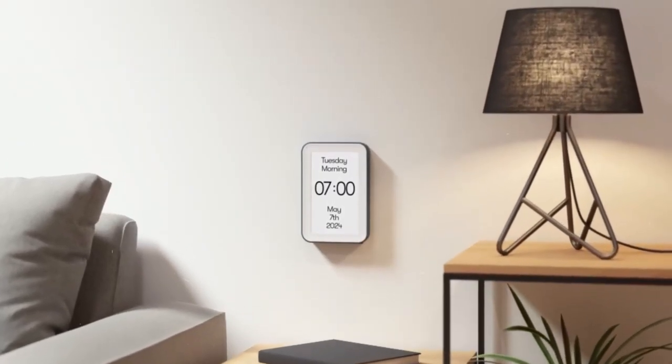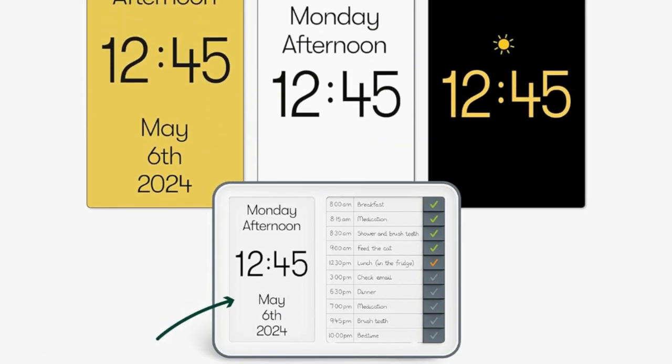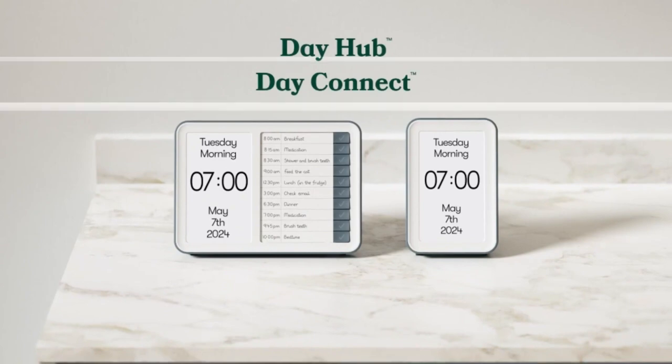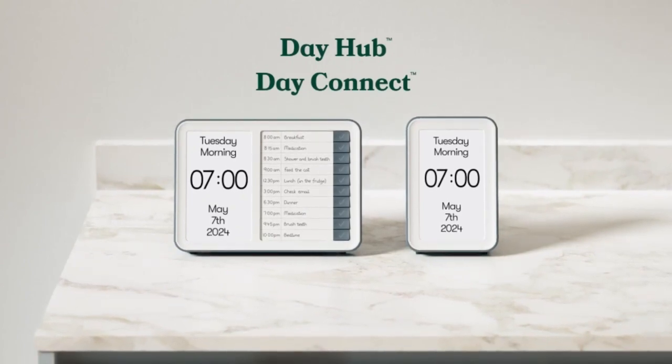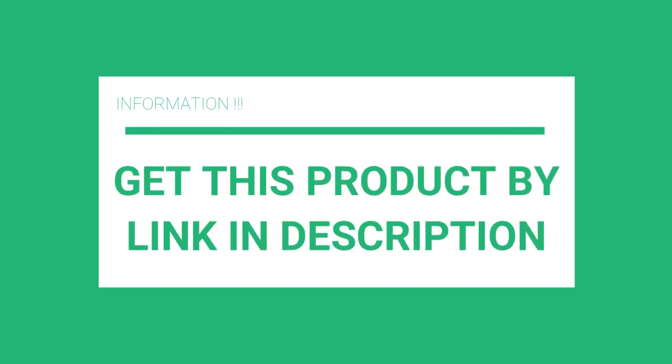The digital clock is designed for the elderly, with large and clear numbers and text, helping those with cognitive and visual impairment to easily understand the time, day and date. The Day Hub is easy to use, low-tech with easy-to-differentiate buttons that have been designed for people with reduced dexterity.